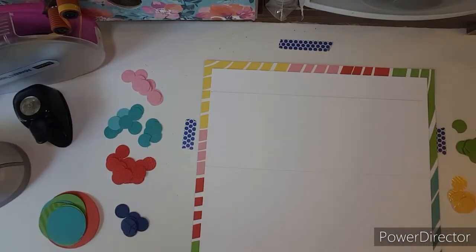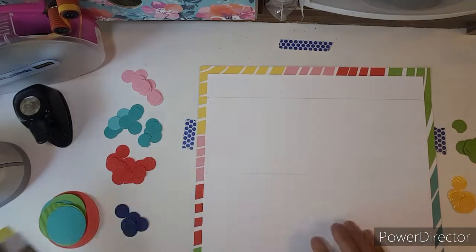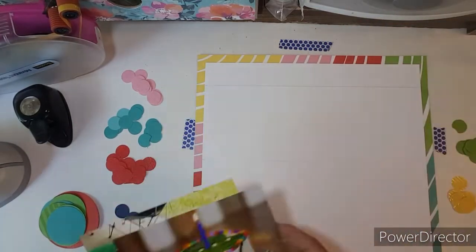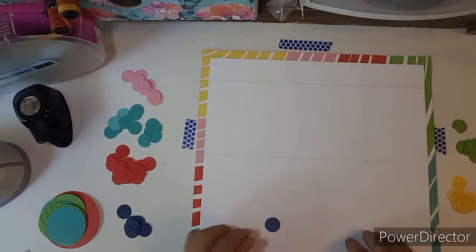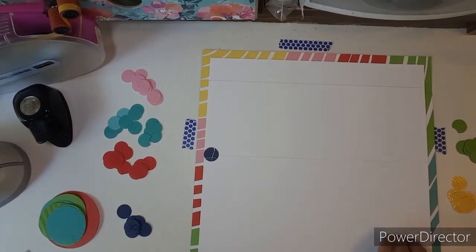Okay, everybody, I am back. So, I want to lay my photos like this. And I already punched out my circles. And I already laid down my White Daisy cardstock, which I love from Close to My Heart. And now I drew some pencil lines so that I can glue my circles down.